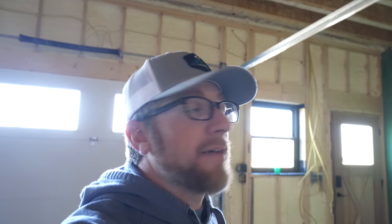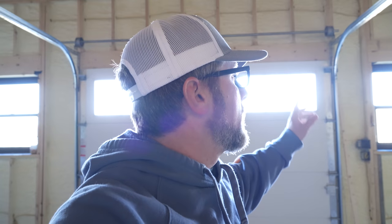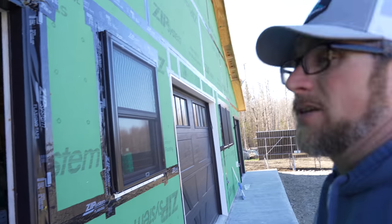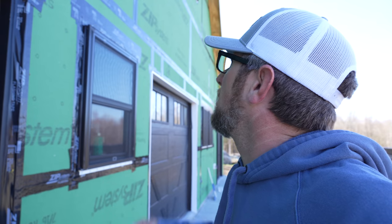When I flashed these windows with the zip tape, it wasn't very warm and we haven't had the nicest weather. So I'm thinking that the zip tape just wasn't sealed that well to the house yet. So I'm gonna get the ladder out, check everything, make sure they're sealed, and then we will get out the hose and hose everything down, because I don't wanna do the sheetrock on this wall until we know everything is watertight. So if you know of a way these windows could be leaking with zip tape, let me know.